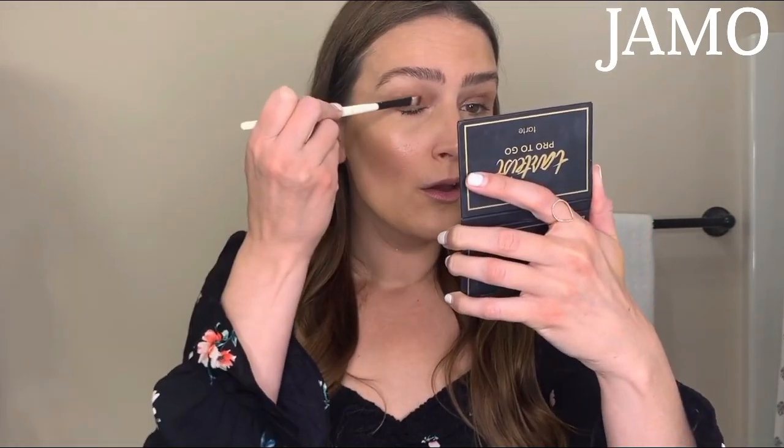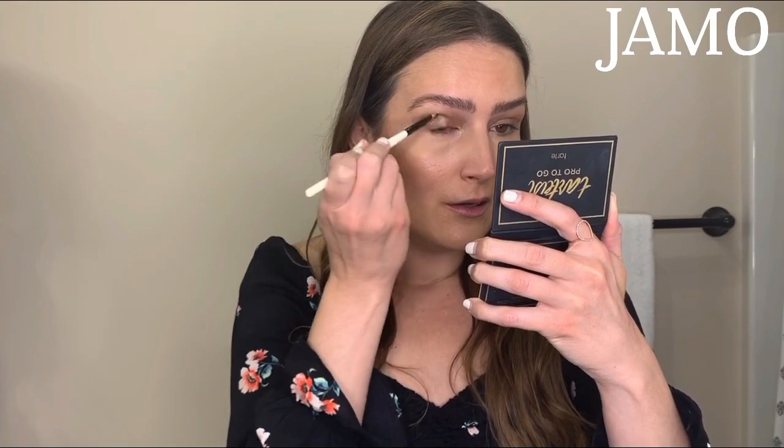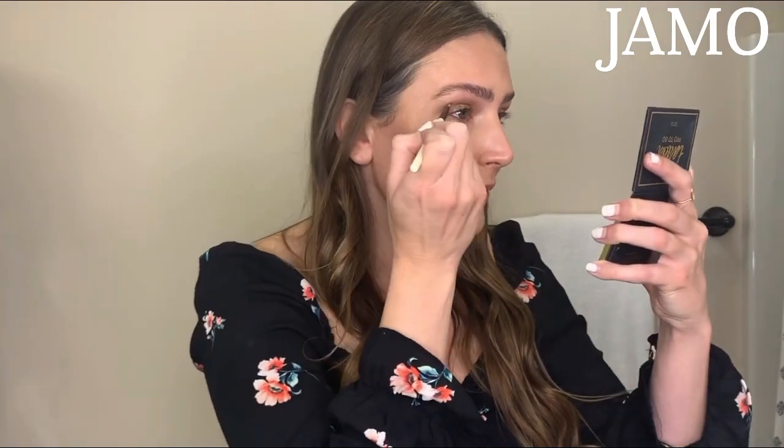So we're just gonna do a little bit of the gold on the eyelid. Just do it all over the eyelid. Make sure it's nice and even. And then I'm gonna do a little bit of a pinky tone in my crease, and that just helps open up the eye even more.